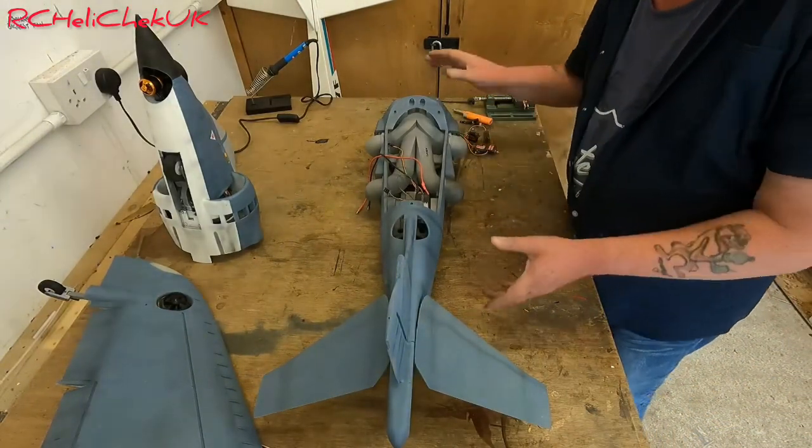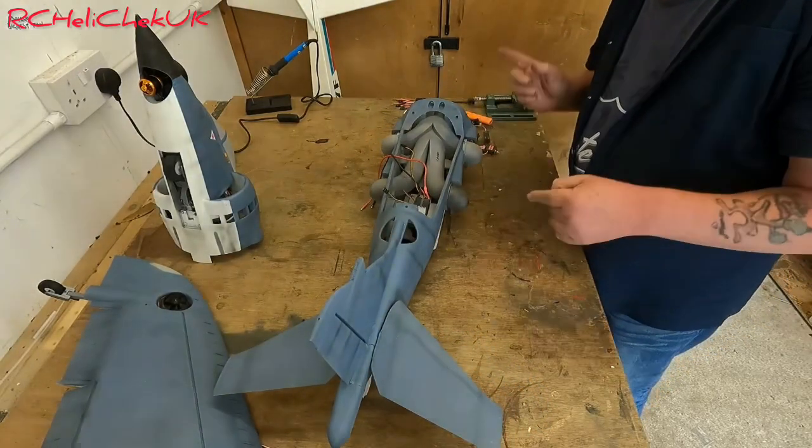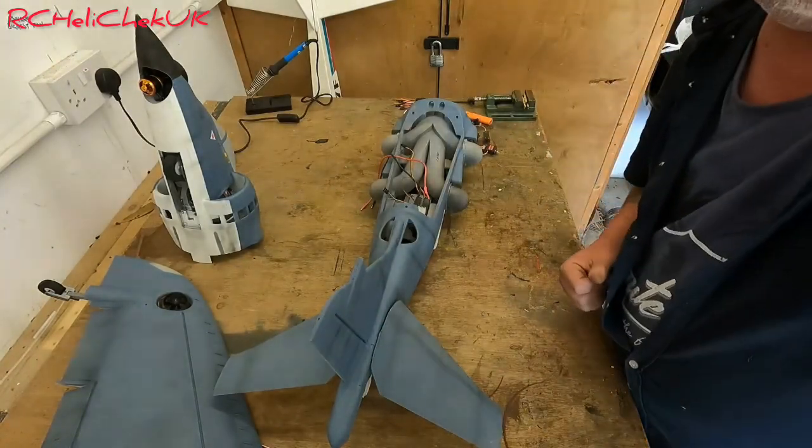But I'll stick you on time-lapse mode while I refit these all back in, and then when it comes to lining up the nozzles, I'll come back to you normally. See you in a bit.